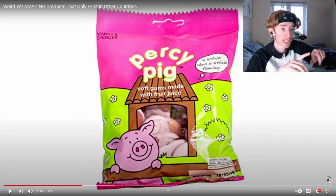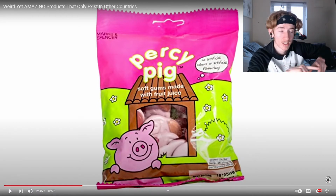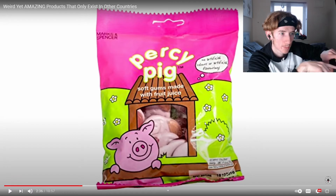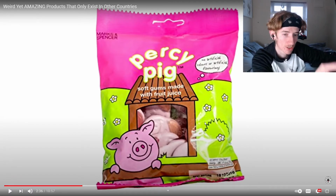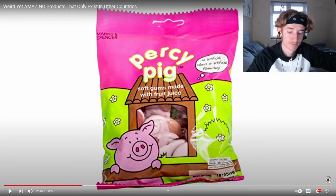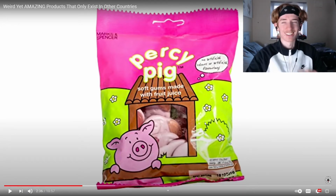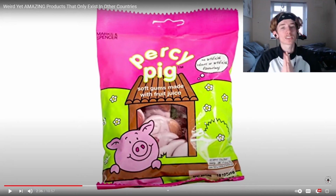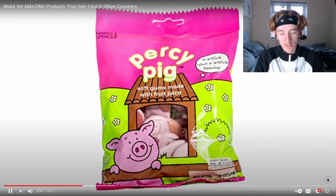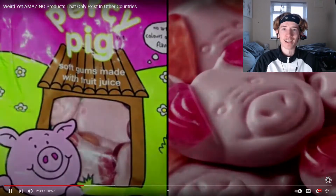You can also get a pack of Percy Pig and Friends, and it comes with the pigs, the sheep. The sheep taste like orange, the pigs taste strawberry, and the cows taste like cola. Best, they are dank, I'm telling you. Next time you're in Marks and Spencer's, buy a pack. Oh my god. They're seriously one of the tastiest things I've ever eaten.